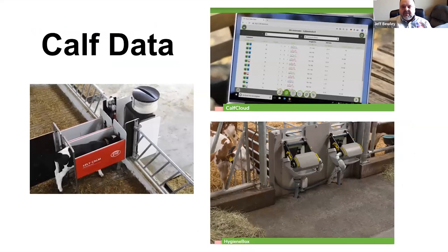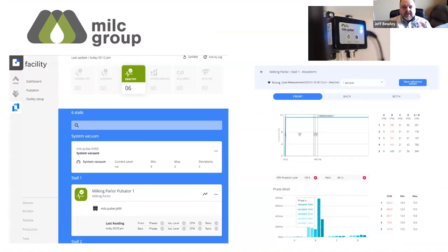There's tons and tons of opportunities with calf data. I think we've only scratched the surface of this, and I know that Dr. Costa covered this in his.